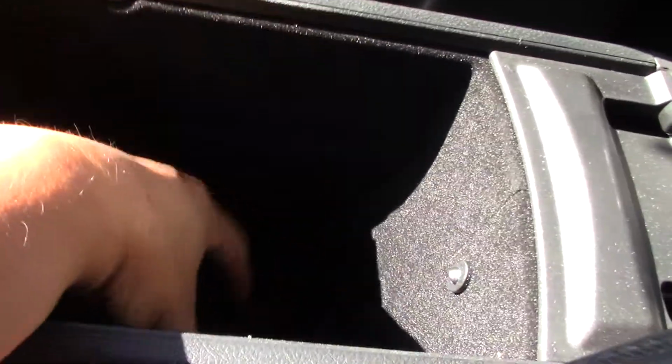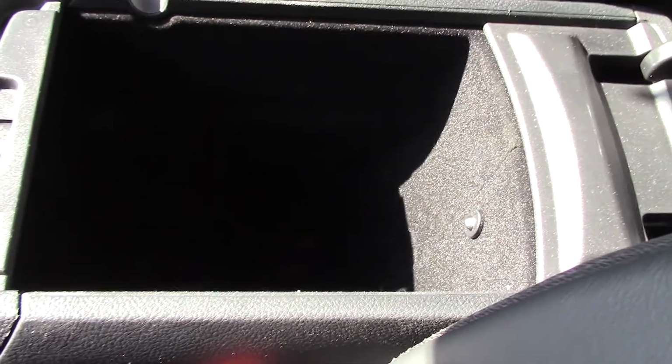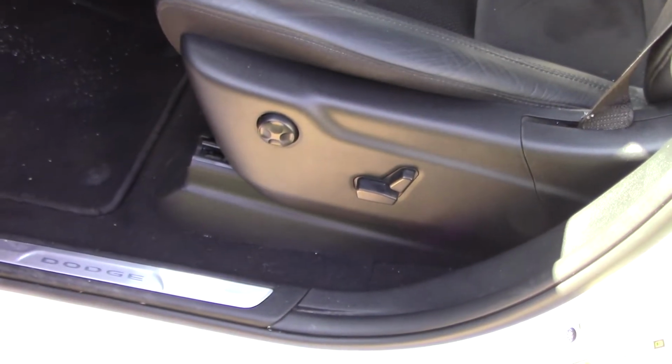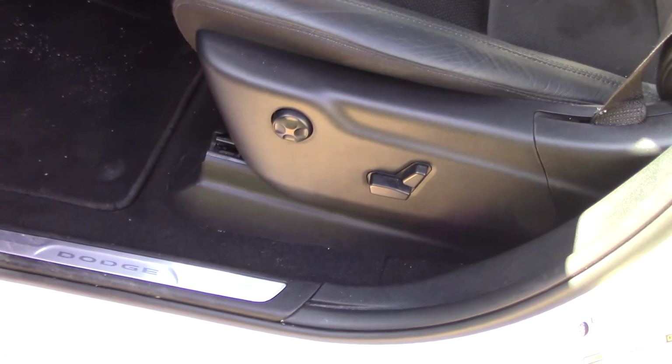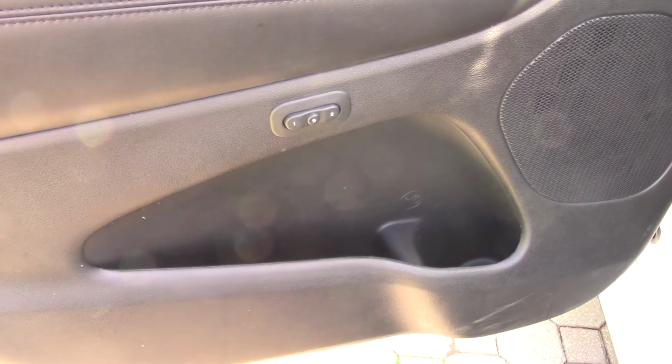and you've got this big storage compartment, which is kind of sunny now, you can't see in there too much. But I guess it's kind of shallow, but there is quite a bit of storage in there. And there is an outlet in there. There you go. This car does have the power adjustable seats, which I believe is standard. It also comes with the memory seat position.